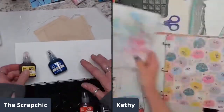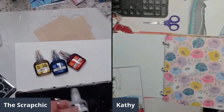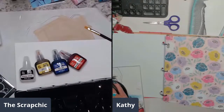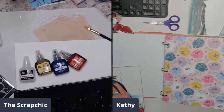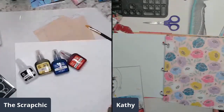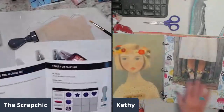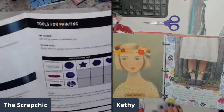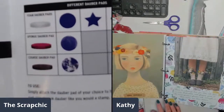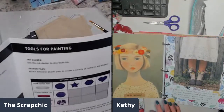It came with a little board. It has 4 inks, a little brush, and some sponges and shapes in here. It also came with instructions showing what you do with the little dauber pads. There are 3 different ones: a distressed, a sponge, and a foam.